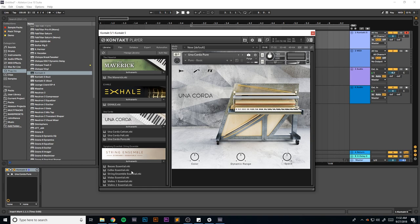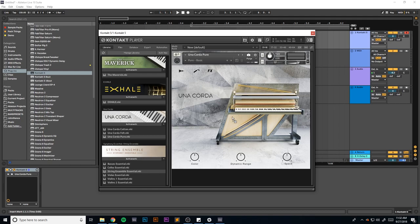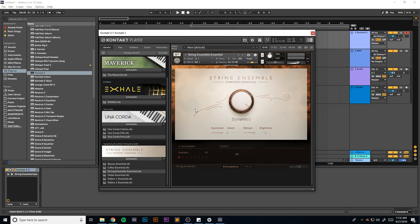Then I've got String Ensemble Symphony Essentials. If we just load the big patch. This is really good for really basic sort of string things. If you're super into the classical, like everything has to be hyper realistic, wouldn't recommend it necessarily. Sounds really good for what it is, but if classical is your main thing, I would recommend going with the Pro edition.